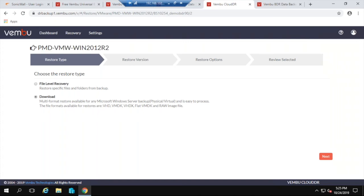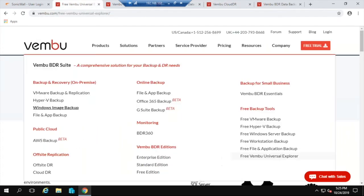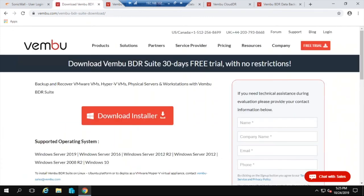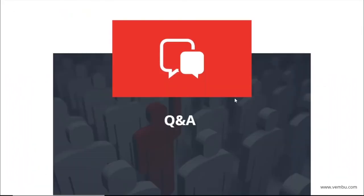You can download and try this product in your test or lab. The product comes with a 30 day free trial. In the 30 day free trial, you can get all the features and functionalities of Vembu. There is no restriction on any particular features. Even if you need any assistance during this evaluation period, you can feel free to contact our support. We have 24/7 support. You can contact us through phone, email or chat. Our support engineers are just a phone call away to assist you.